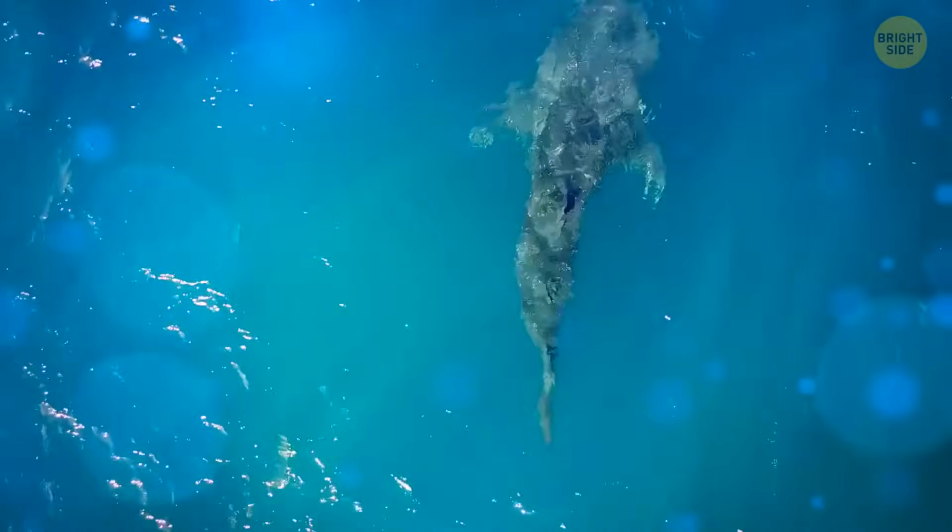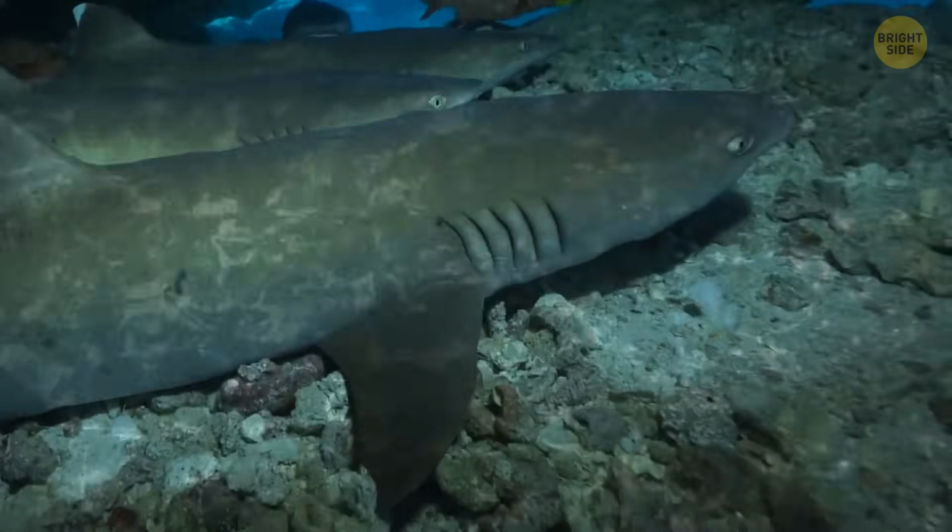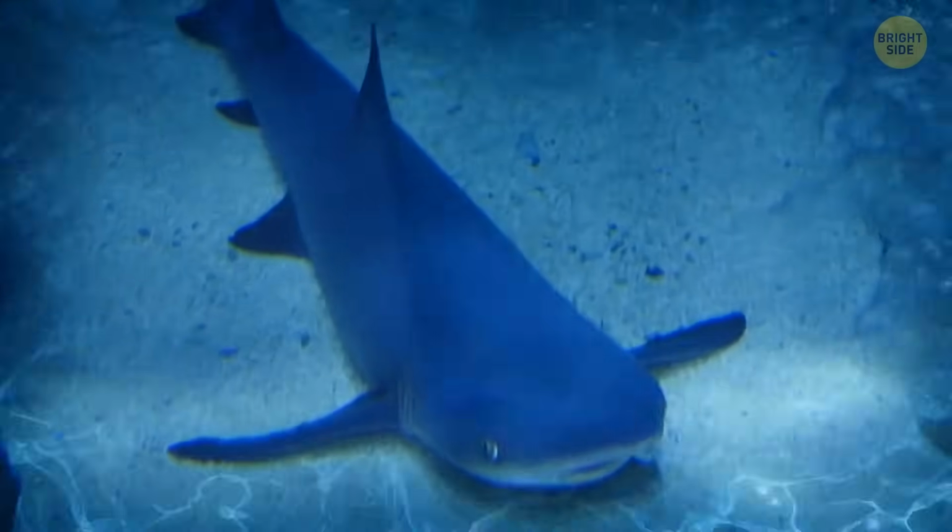Sharks don't sleep as you do. Some species have to keep swimming all the time. Otherwise, water will stop flowing through their gills and they won't be able to breathe. Others do rest, but they don't enter an unconscious state. They just go into special rest periods.